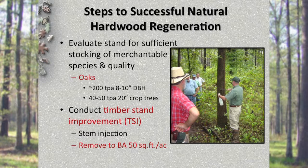We want at least 200 trees per acre that are in the 8 to 10 inch diameter class. Or we want to see 40 to 50 trees per acre, or crop trees, that are about 20-inch diameter. So if we have sufficient desirable trees, then we can consider managing that stand for natural reproduction.